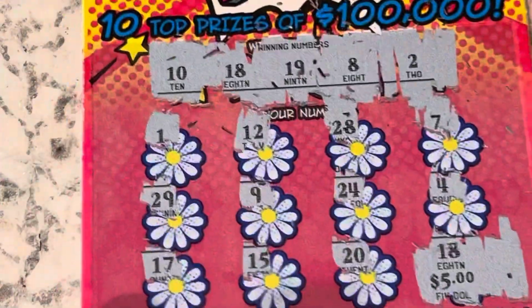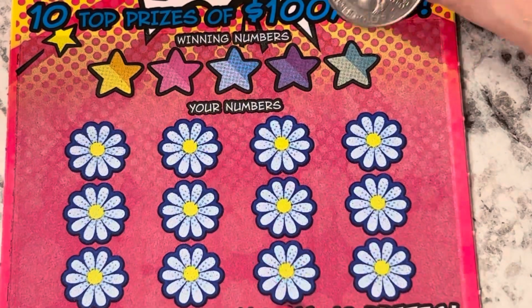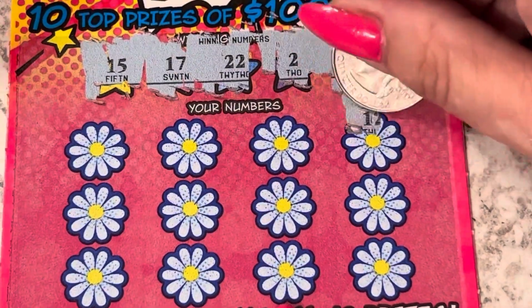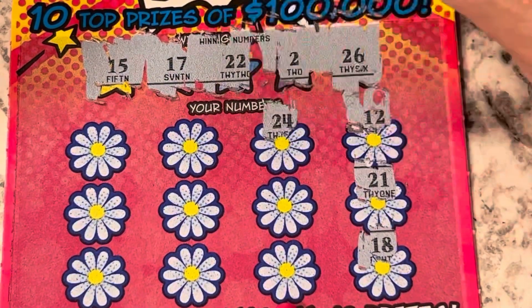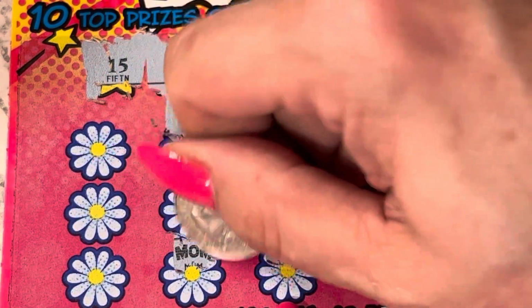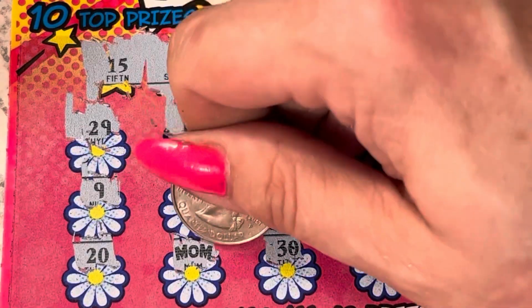All right. To win them. Ticket number 21. Got it. 26, 2, 22, 17, and 15. 12, 21, 18, 24, 4, 30, 16, 10, winner, 29, 9, and 20. So we got another winner. So that's back to back for $5.